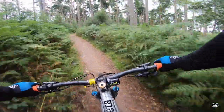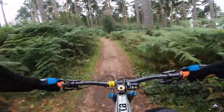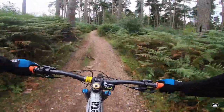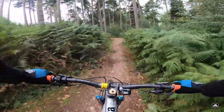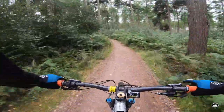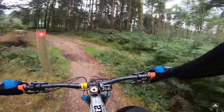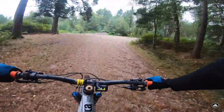I think the first bit of this loop, the follow the dog loop, it's graded red, but it's kind of XC, so it's a bit flatter, a little bit more family orientated. But then when you jump onto the other loop, the monkey, that's got a lot more black options, a bit more gnarlier.